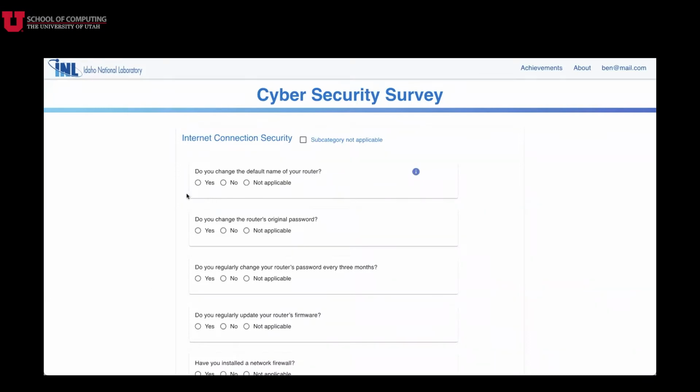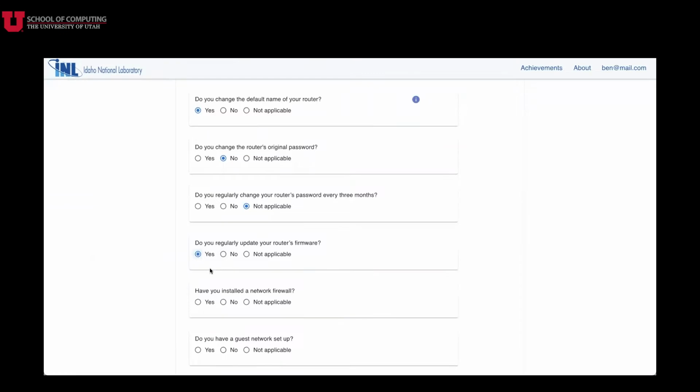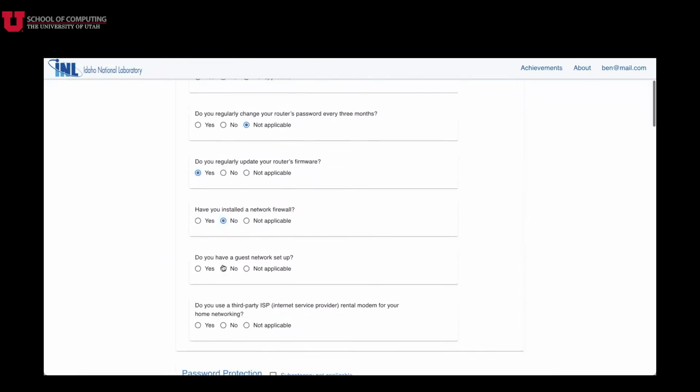Once he's at this page, Ben will be able to respond to each question either yes, no, or not applicable. And please notice that there are tooltips to some questions that simply provide some additional clarification on the question itself. With this, Ben should be able to easily go through the survey and respond to each question.